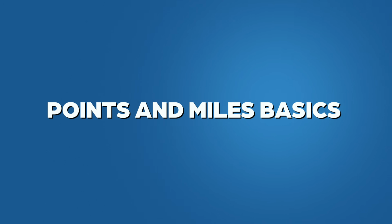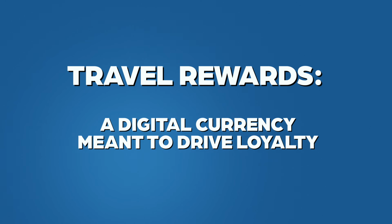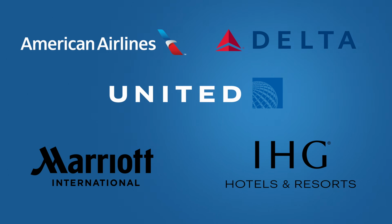redeeming travel rewards. Travel rewards, also called points and miles, are a type of digital currency meant to drive loyalty. And they can be earned by participating in reward programs offered by airlines, hotels, and all sorts of other travel-related companies. These programs are designed to incentivize us to choose one of those companies over a competitor by offering some type of reward or benefit in exchange for our continued patronage. Now, points and miles can be earned in a number of different ways, as you likely already know, and once earned, they can be redeemed for a variety of rewards, like free flights, hotel stays, and more.